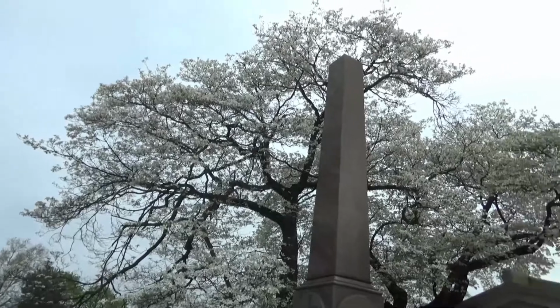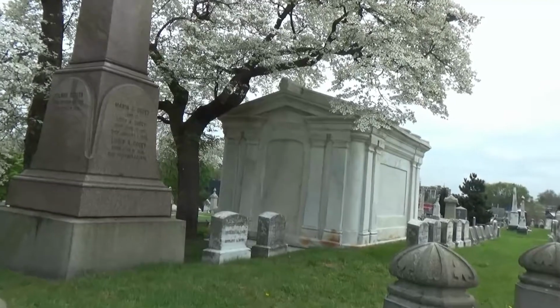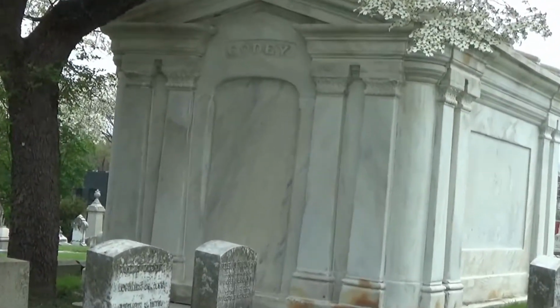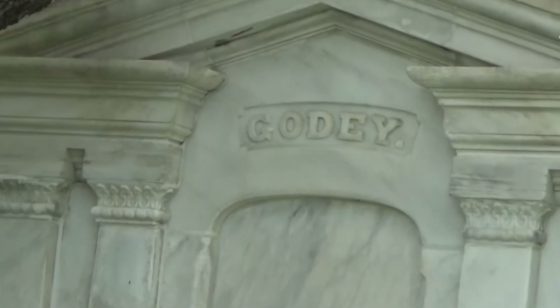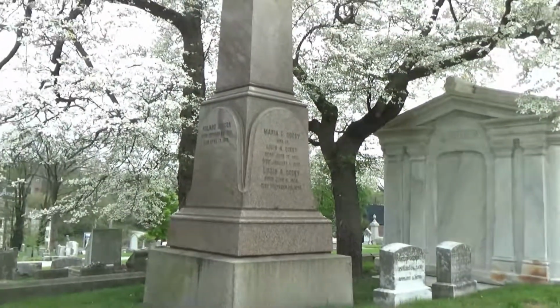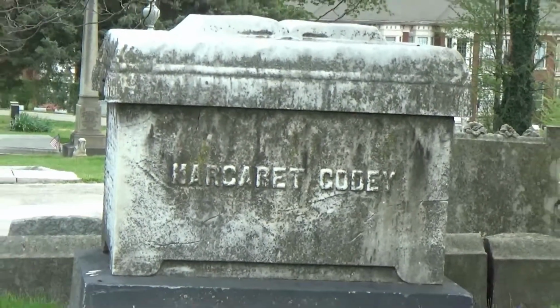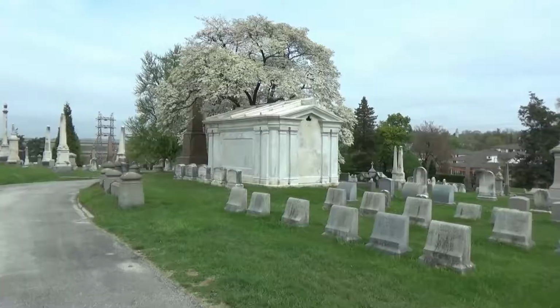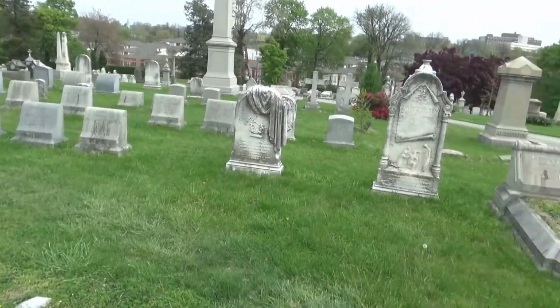Got a nice big cherry blossom tree shading this really big crypt. It is sealed all the way around it. I wonder what's in there. And it just has the single name Godey on it. That one is Godey, and there's other grave markers that say Godey. And that's in this big island here. Nice that you can have a big island just for you and your friends and family.